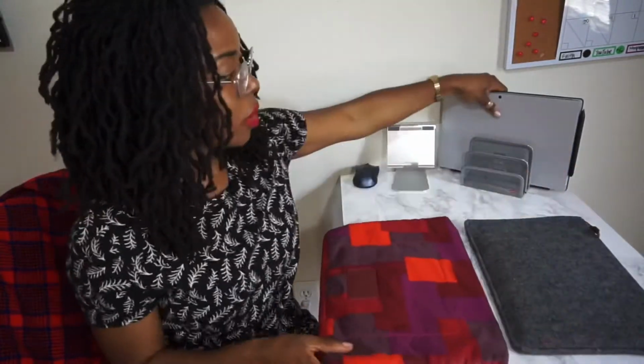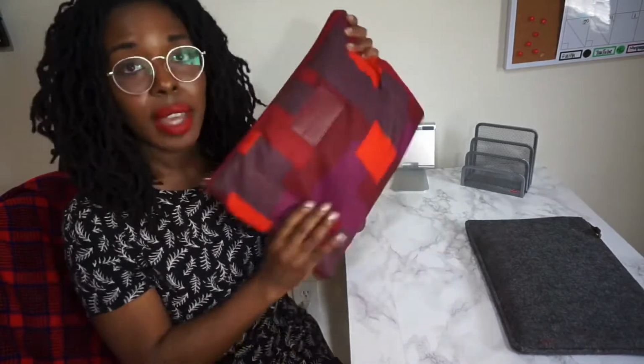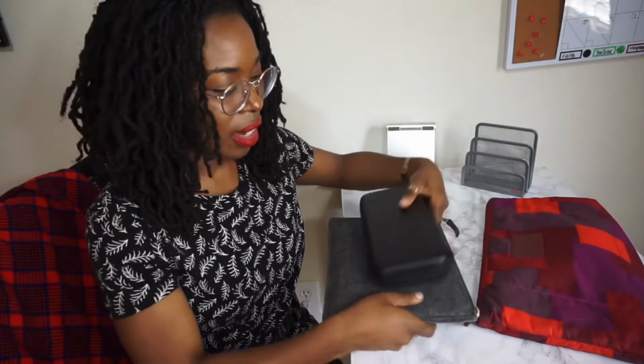I had these cases lying around and they are a perfect fit with more than enough room to spare. I can put my accessories in there, keep them safely tucked away. Here's my work computer, and then here is my iPad Pro, and then any tech that I need.